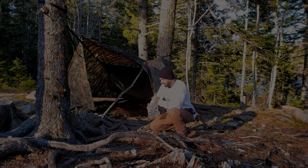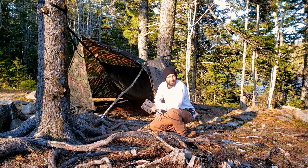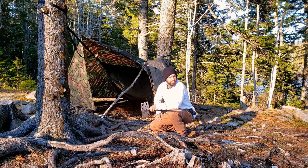All right, guys, supper is all done, and it was really, really good. Absolutely quiet out here. The sun's starting to dip below the trees. The wind's starting to die down. Really, really good. It's looking good.